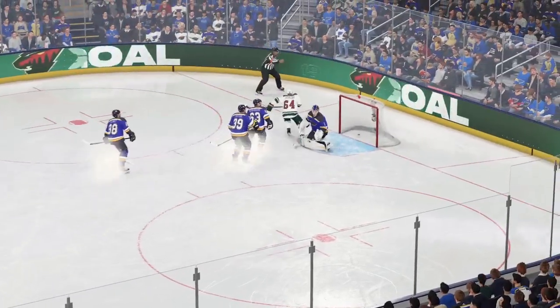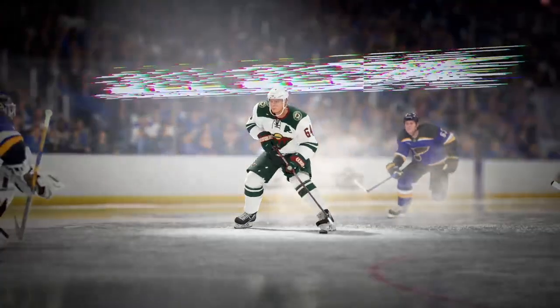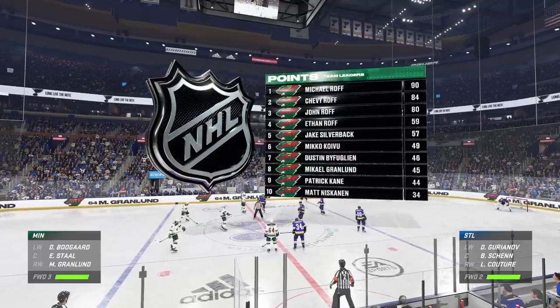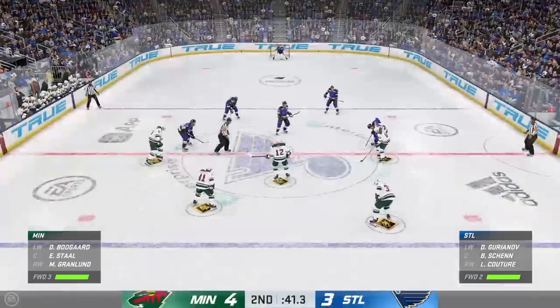Well, he's showing a lot of patience on this breakaway. He knows where everyone is and the pressure that's coming in behind. Knowing the correct amount of time, not panicking, and letting his instincts do the work. Minnesota's gone up by one here late in period number two. Now to see if they can build on this when they get to the third.